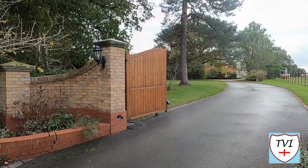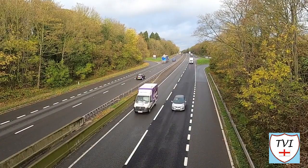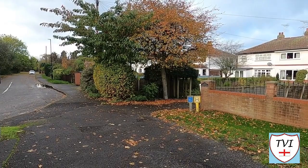In later times, Coddington had a plethora of windmills, having had at least three in its time. One of these, Codyngton Mill, which was a tower mill dating from 1859, was damaged in 1944 by a landmine during World War II. It lay derelict between 1947 and 1983 until it was converted into a house.